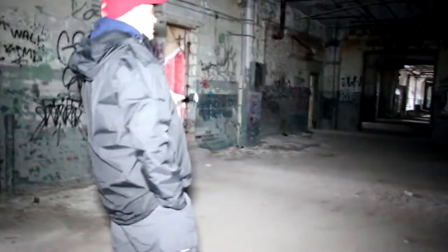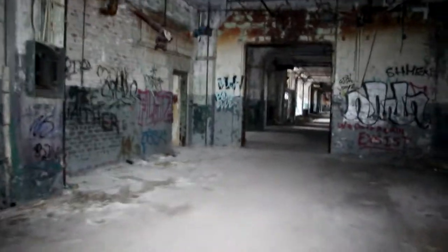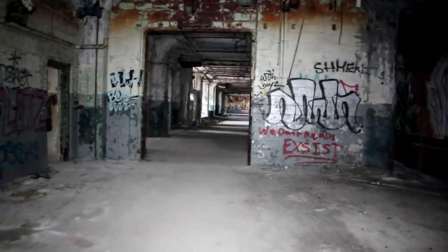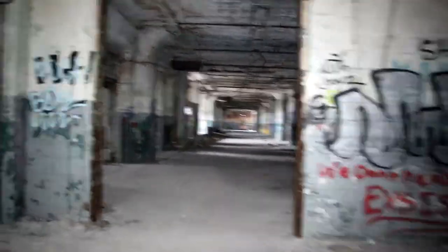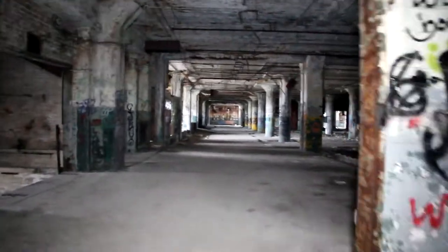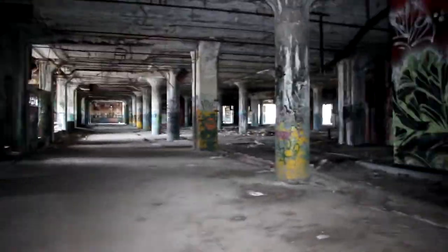It might have been on the other side. I'm not exactly sure. But yeah, this is where they would have brought everything through to paint and stuff. You'll see the tracks somewhere. So when did this close? I don't know. I don't have the exact time frame. I'd have to look it up after.